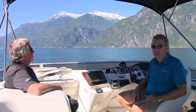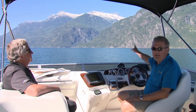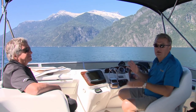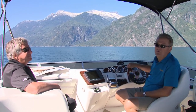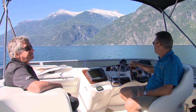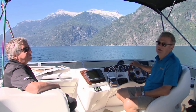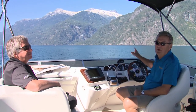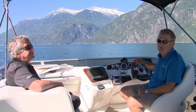Hi, welcome back to the show. Well, we're just arriving outside of Princess Louisa Inlet here, and as you remember what Al and I were talking about earlier in the show, he mentioned that you have to go through the Malibu Rapids here. So we've been waiting and timing the trip up to arrive here as it heads towards slack tide, because at the peak, the current going through the Malibu Rapids here is 9 knots, so you have to wait for that to calm down to make your passage.